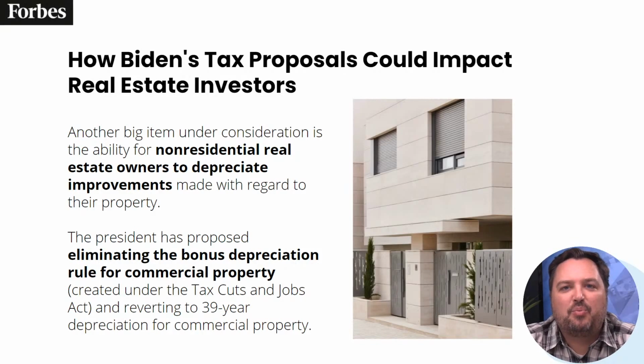How Biden's tax proposal could impact real estate investors. Another big item under consideration is the ability for non-residential owners to depreciate improvements. Basically, if you're a landlord, you can do what's called an accelerated depreciation, rather than depreciating things over 39 years. Now, what does that mean exactly?